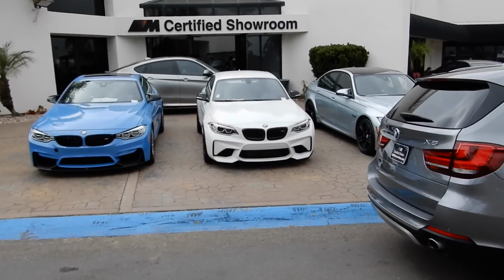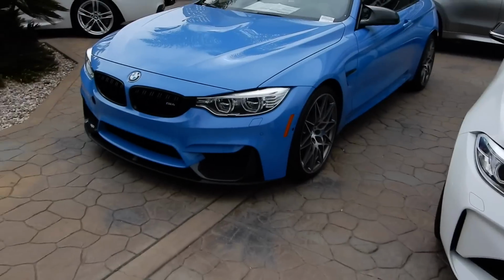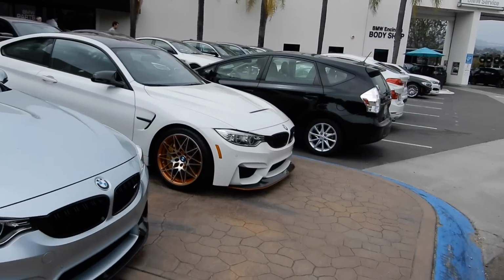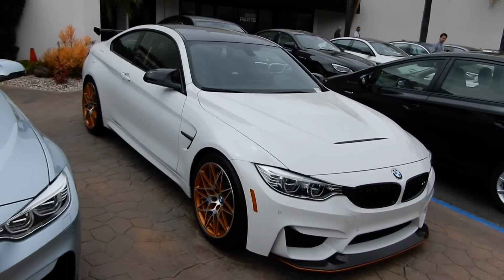And they have a BMW M2 that we saw here last time as well. Not my favorite choice of a blue, but this is a very striking color on the M4 as well. And a GTS that I actually didn't even see last time, this white GTS. They had two graphite ones last time.